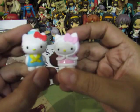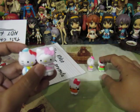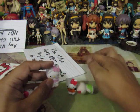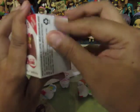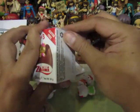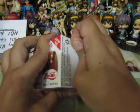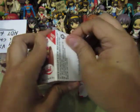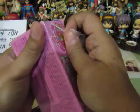I got this one, I got this one, I got Snow Cat, I got Orange Cat, I got Tahitian Hula Baby, Hula Cat, and another pink Star Cat. Okay, so let's open it up from the side. I don't make videos like this to promote buying bootleg toys or whatever. I just want to document the existence of toys, and this is not a bootleg toy, by the way. It's a legit thing. So we have plastic here, and this is not for kids.